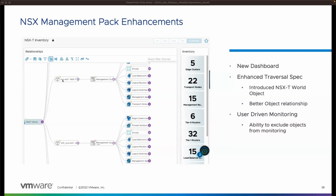As you click on the respective NSXT tile, it changes and gives a quick summary of that particular entity. And we have done several enhancements to the traversal spec, which will help us in various upcoming activities, like more dashboards. And then we introduced a new object called NSXT World, which will help customers to create alerts, even more custom dashboards, and so on.